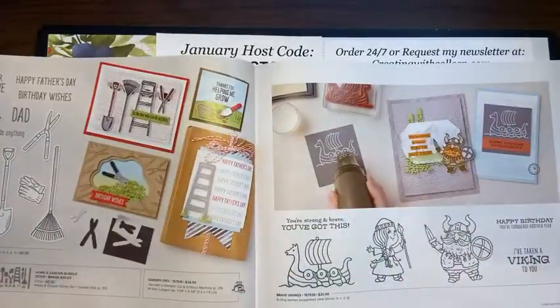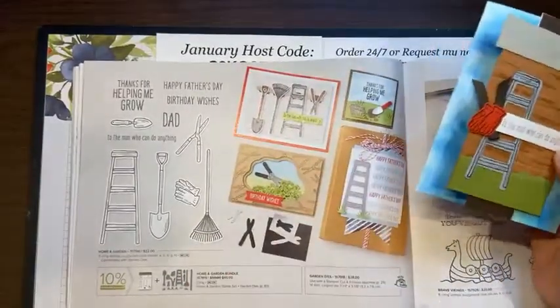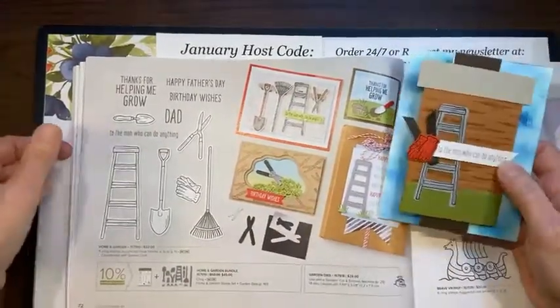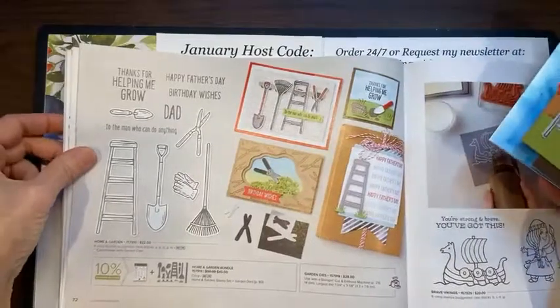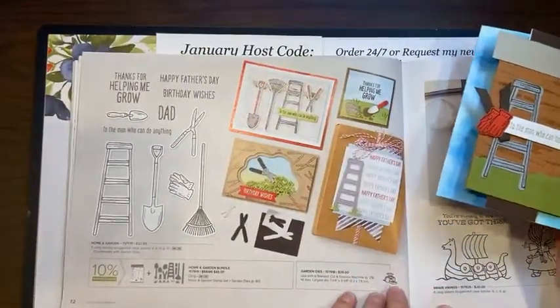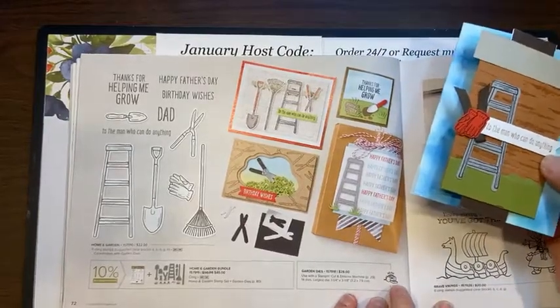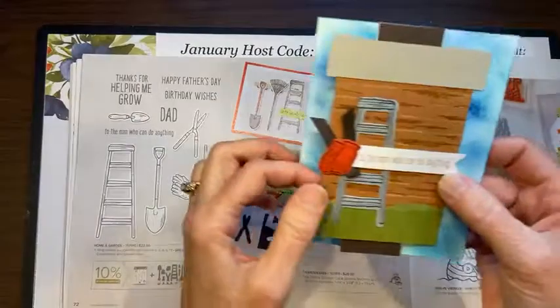So now we have from Laura Bartow, a dear friend who is in Chicago. And this is the Home and Garden bundle. And so this is great for a manly set. Thanks for helping me grow to the man who can do anything. That would be my Danny. Happy Father's Day and birthday wishes.